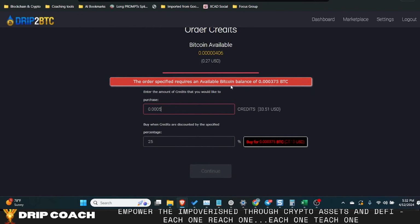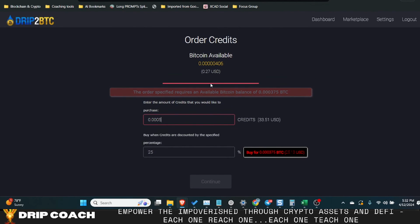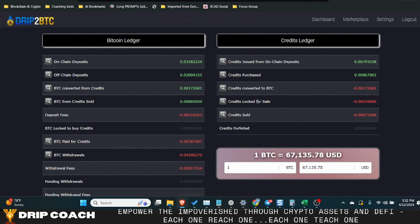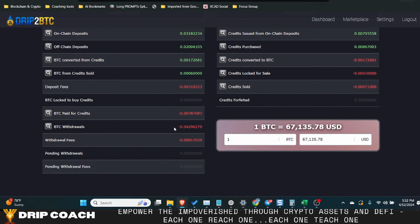This order requires an available Bitcoin balance of 0.00. Oh yeah, I just used all my Bitcoin, so I can't do this right now. Sorry. But yeah, if I had Bitcoin sitting here, then that would be an order that's placed in. And then if you accidentally put something in too high, it would get eaten up, because it's basically like putting in a limit order or buy order on the order books. So it's just executed, waiting on the blockchain or waiting on the application here.